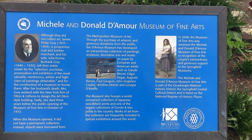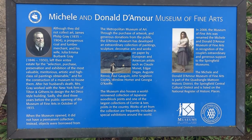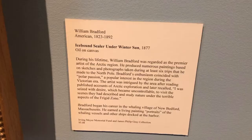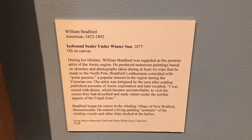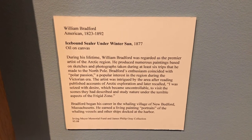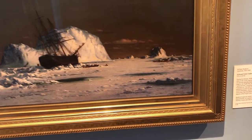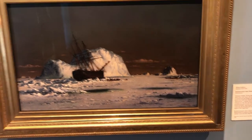All right, well, here we are at the Museum of Fine Arts. Now, the first painting to catch my eye is this one, and as you can clearly see here, it's set way up in the Arctic.